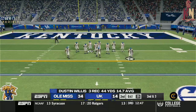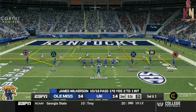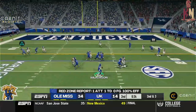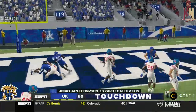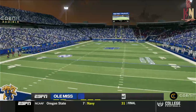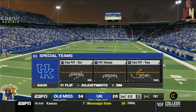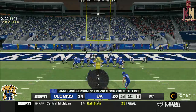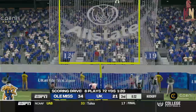And this is the 8th play of the drive. So an empty backfield with 5 wide receivers. Puts it right in his hands. Touchdown. He makes the PAT.